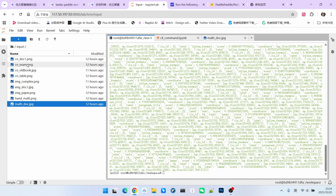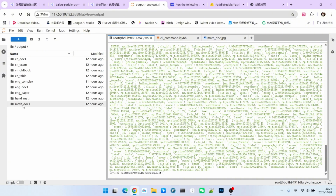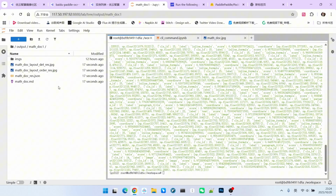Okay, the recognition is complete now. Let's switch to the output directory. Here's a directory called mathdoc1. That is the folder I just specified. You can click on it. Inside, there's content like this. The first consists of two final files.